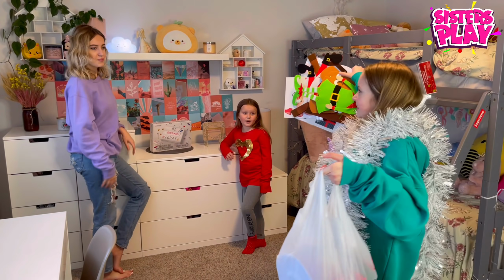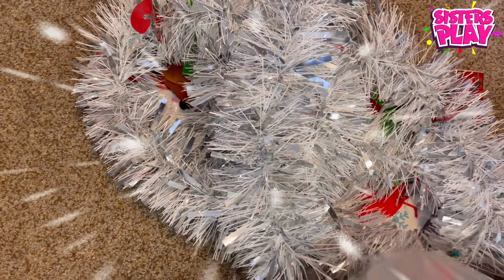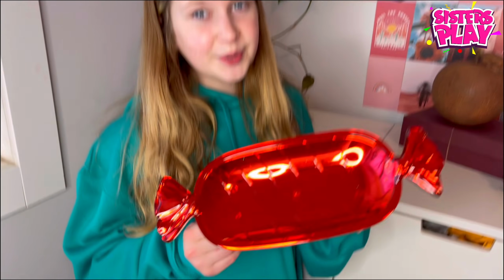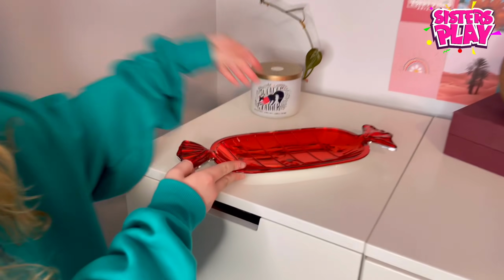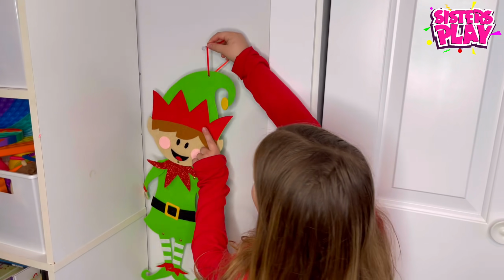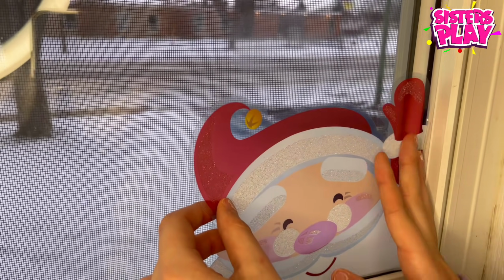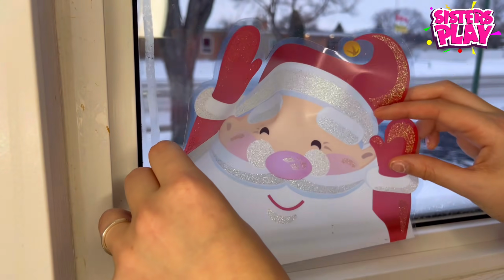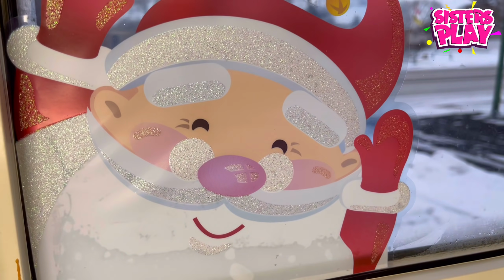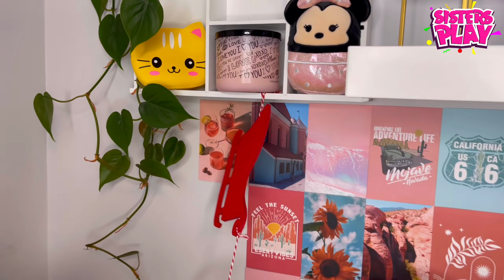I'm home. Wow. I've got all the cutest things from the store. So let's start decorating. Later, we could put Christmas candies in here. I hope Elf on the Shelf comes this year. Whoa, look at these reindeers. Ooh, this is gonna be so pretty after.